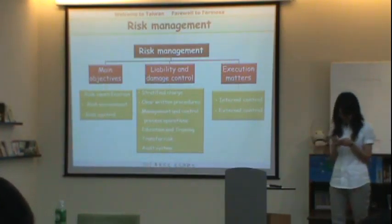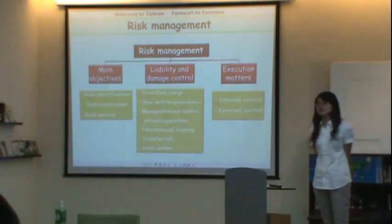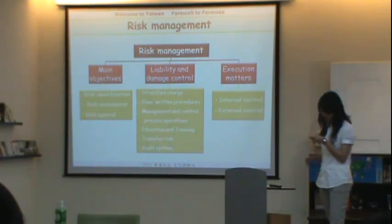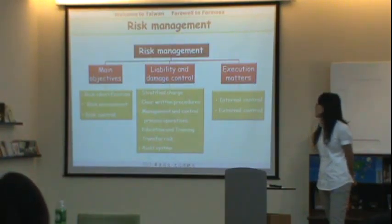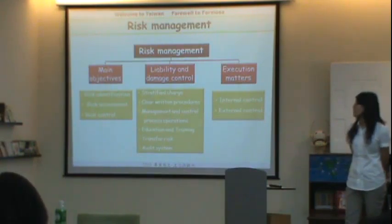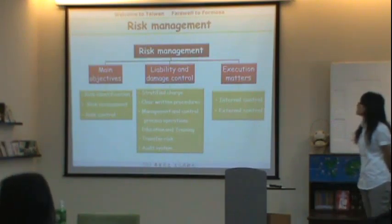And concerning the treatment for the risk, we have three measures. First is to eliminate the risk. Second is to make the risk as small as possible. And third is to transfer the risk. Second part, liability and damage control.